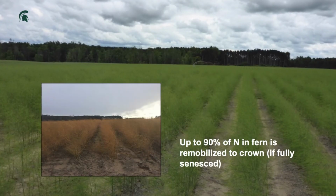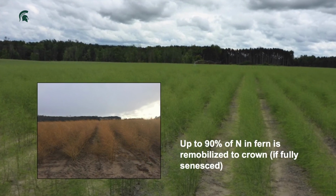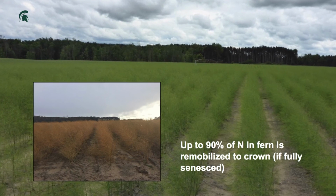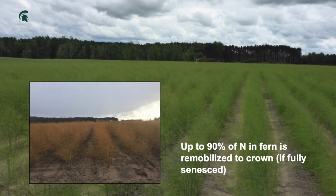While nitrogen is of course also needed to produce healthy fern in the field, it's still only a portion of potential root storage. And up to 90% of that nitrogen in the fern is remobilized back to the root system when the fern senesces. So what's the key takeaway?